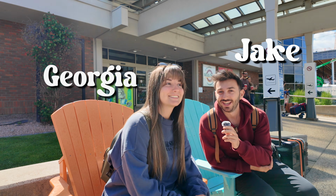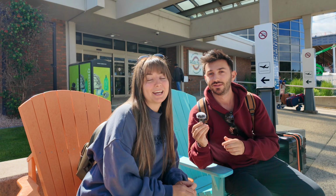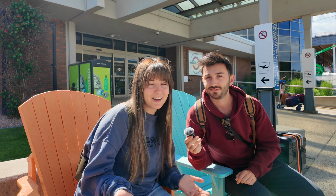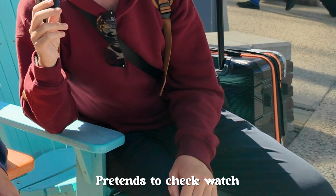Good morning. We're here at Kelowna International Airport this morning to experience a brand new route from Kelowna to Toronto on a brand new airline that we've never been on before. Well, brand new to us anyway. Today we're going to be flying with Porter Airlines and we're going to check it out and see if it's worth all the hype that we see online. So come with us for 4 hours of flying across the country and it's probably time to get going.